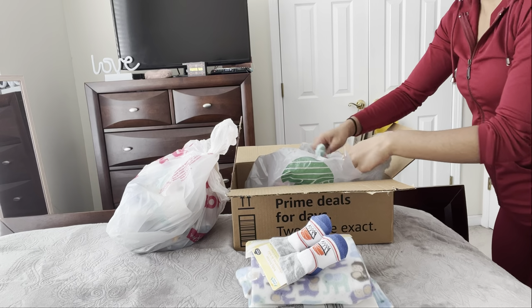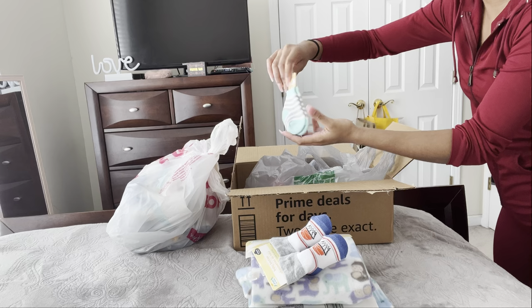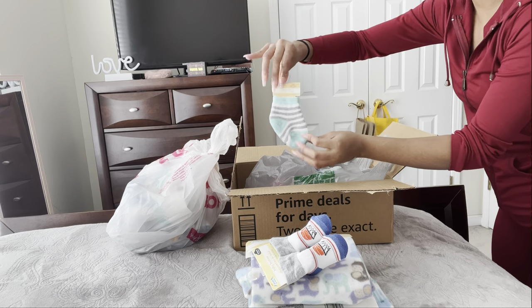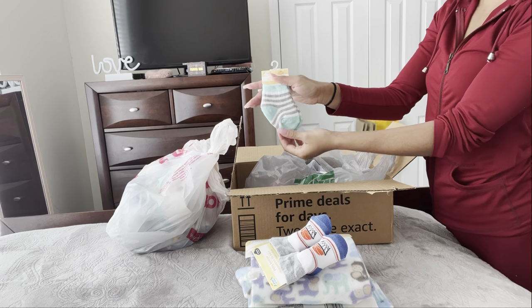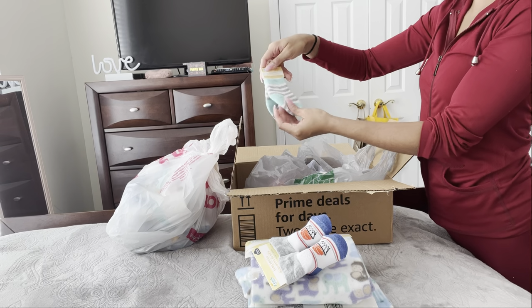And I also got another pair of socks. Once again, it's the colors for me, the lavender, green and the gray together. I love that. Got those.